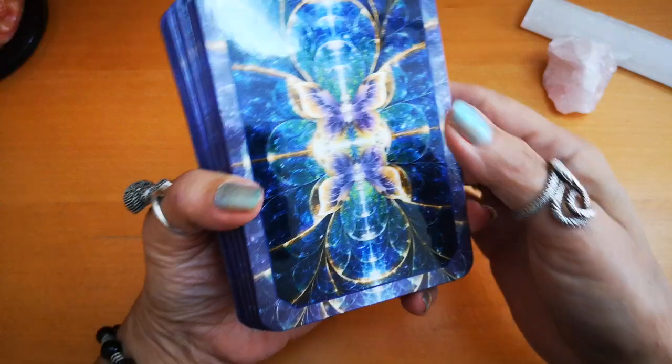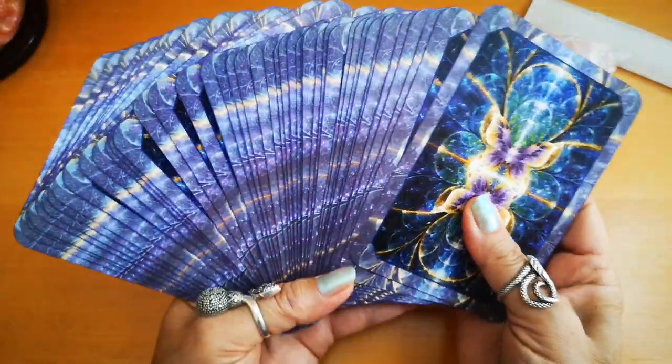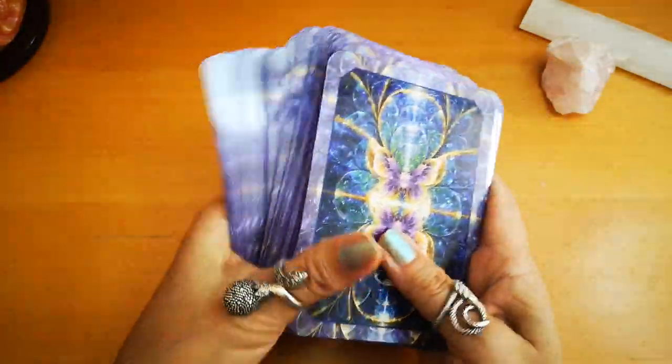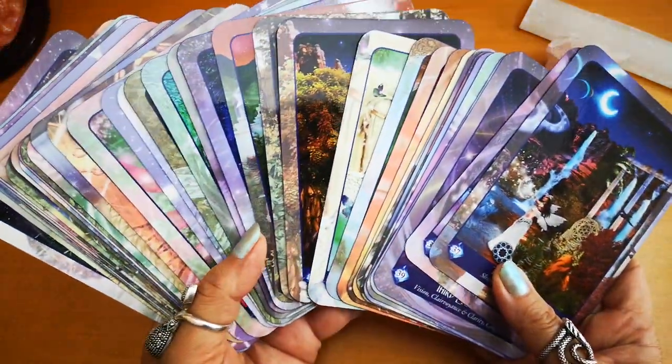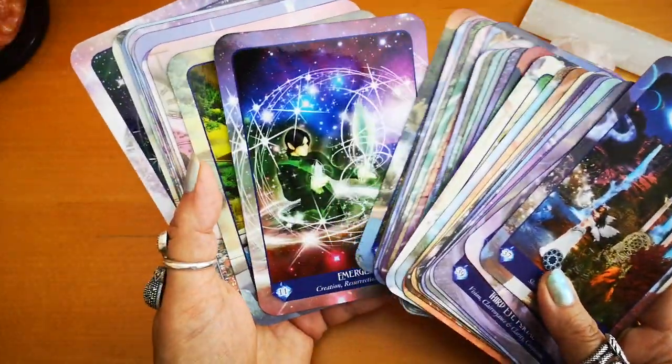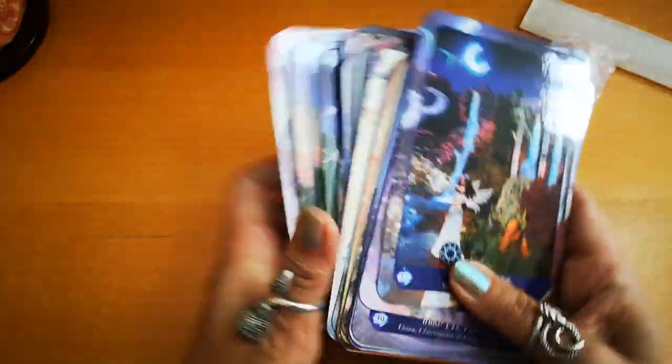It's the Magical Dimensions Oracle. These are the beautiful backs. And the cards are really beautiful. Very, very beautiful. Really very, very nice.